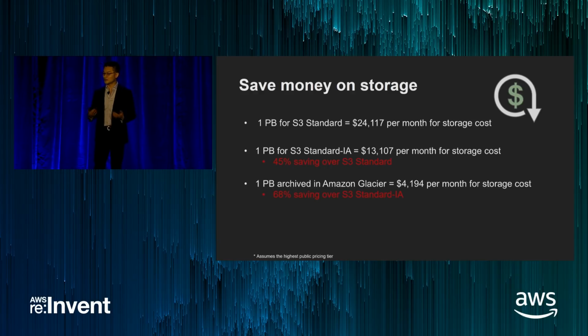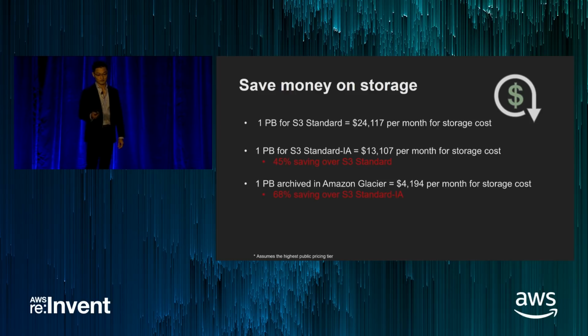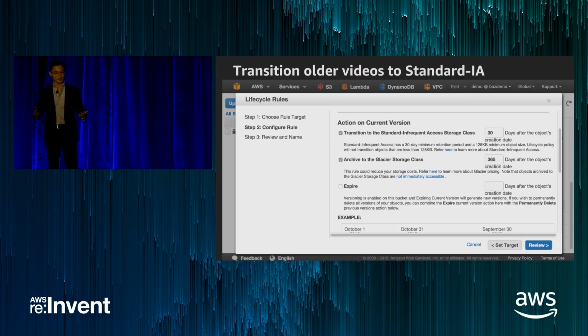So I talked about saving money. So how much can you save? To give you an example, 1 petabyte of S3 standard costs about $24,000 per month. If you tier that into S3 IA, you immediately save 45%. And then if you tier that into the Glacier storage class, you save another 68%. Right? So that's pretty phenomenal savings, especially if you're looking at double-digit, triple-digit petabytes. For archiving, it's long-term storage, so you're looking at a lot of savings over multiple years. And obviously, we do special pricing for very large volumes.